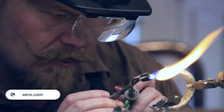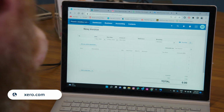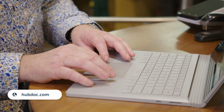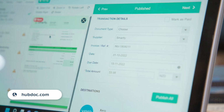Digital tools, I use Xero for accounting software. Actually, one of my favourite parts of Xero is the bank reconciliation. Yeah, I think it's quite good. It's almost fun to use. Being able to use HubDoc to import your documents and then obviously not have to keep the physical copies is really good. HubDoc's an add-on to Xero that enables you to use your cell phone to photograph your invoice and upload it. It just makes it a lot quicker for me.